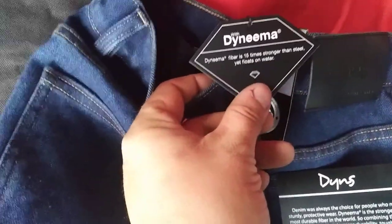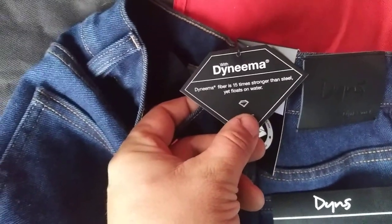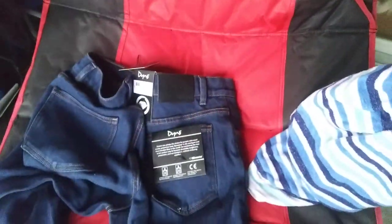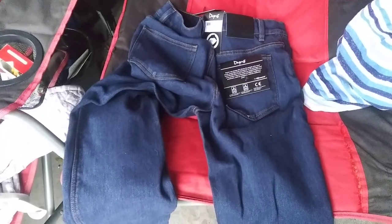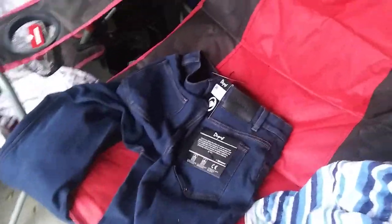Dyneema fiber is 15 times stronger than steel, yet floats on water. I'm not sure if Dyneema is the material made out of the pants or the material made out of the pads. I don't know. We'll have to find out and see. But they look like sick jeans.